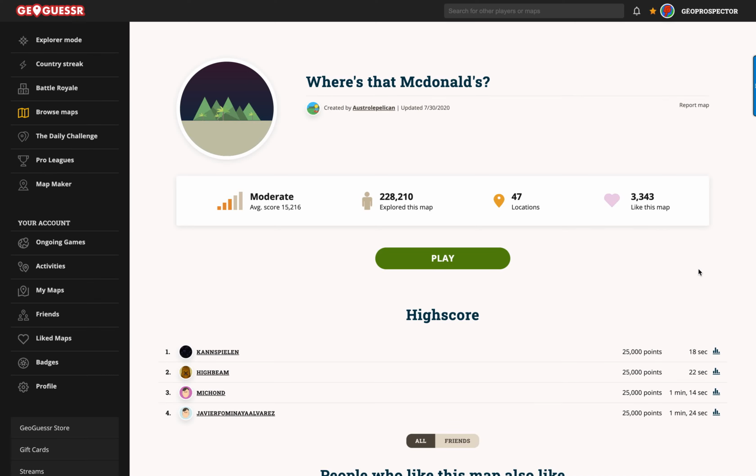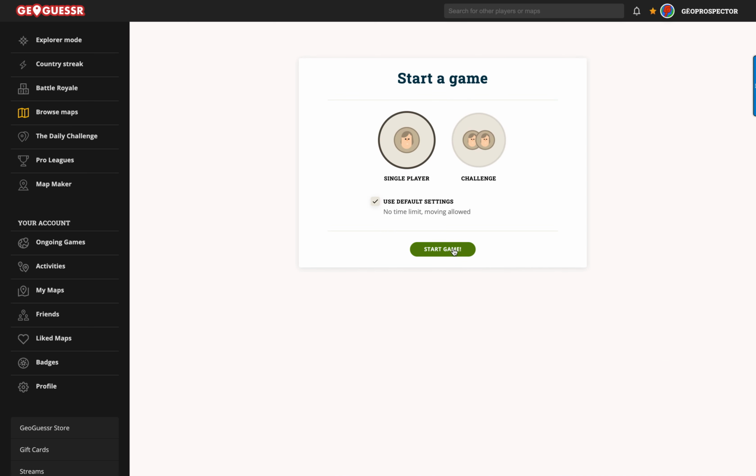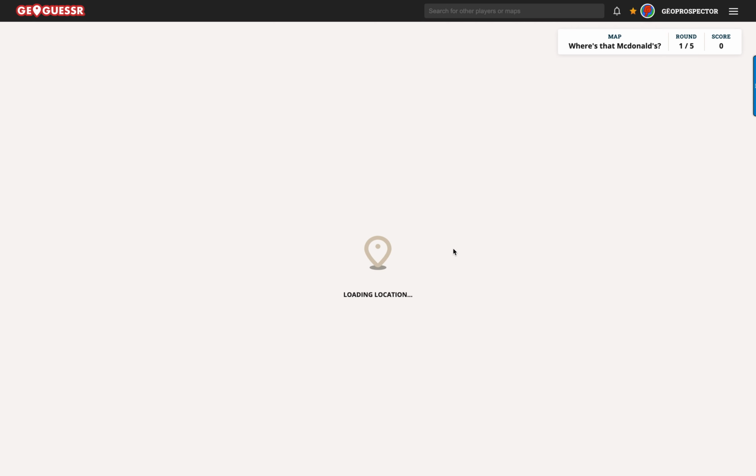Today I was browsing around on the GeoGuessr homepage and came across this map, Where's That McDonald's? Which I thought sounded very fun. So I assume it's pretty self-explanatory. I guess we're going to be landed and faced with a McDonald's restaurant and we'll have to figure out where it is. But I've not clicked play on this one yet, so there's a first time for everything and we'll see what's in store. Without further ado, let's get the game started, and I'll leave it unlimited, but try and keep things going here.